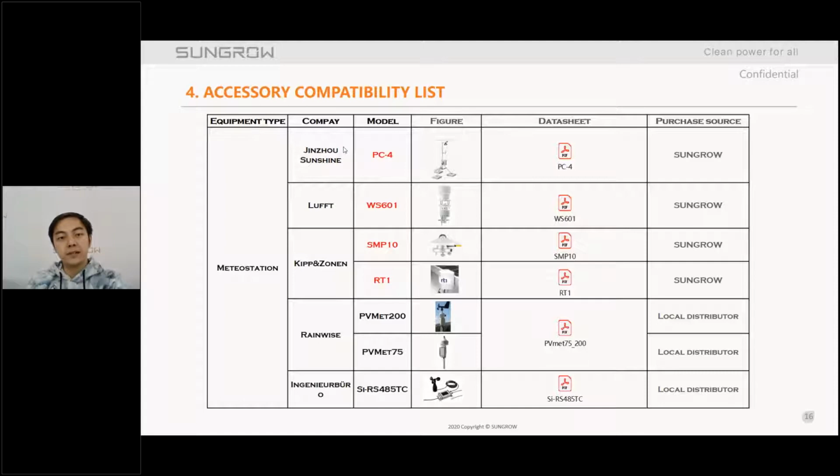The first metro station is called the PC-4. This is the most popular, I think, very popular in the Middle East. This device is equipped with many kinds of sensors. It is very full-round and can be used in every situation. It has irradiation, temperature, humidity, wind speed, and more, so I think it can fit every kind of situation.